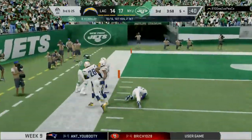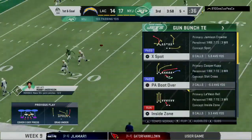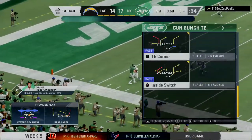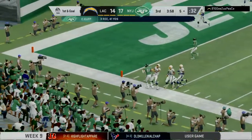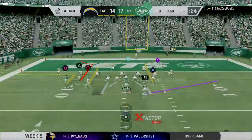Well, that'll be caught by Kupp. And he will reach the 5-yard line before going out of bounds. They're able to convert on 3rd down, and that sets up a 1st and goal. Jets. First down. 1st and goal at the 5-yard line.